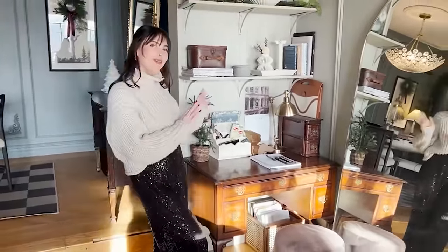So here we are, my favorite room in the house, my closet. I spent over a year planning this closet, and let me tell you, it was worth it. I spend so much time in here getting dressed, checking emails, doing makeup, just having me time, honestly. So I want to show you a few of my favorite pieces in my closet.